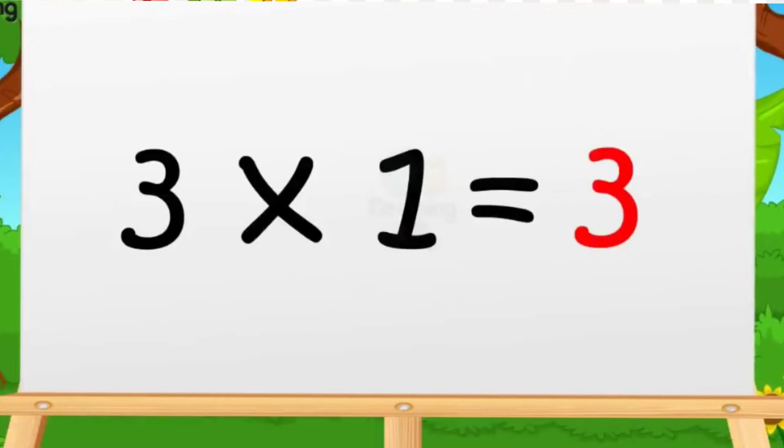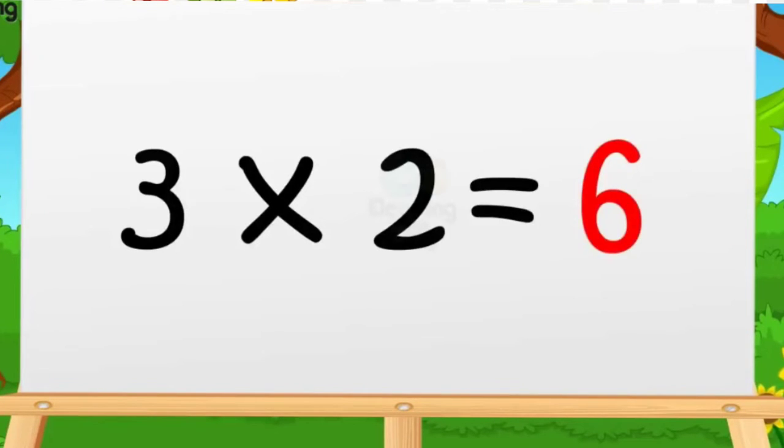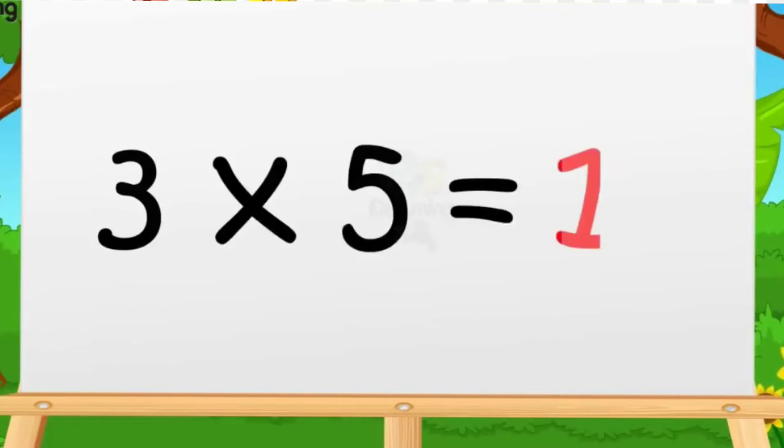Table of three. Three ones are three. Three twos are six. Three threes are nine. Three fours are twelve. Three fives are 15.